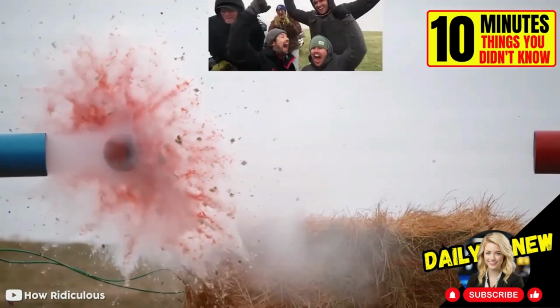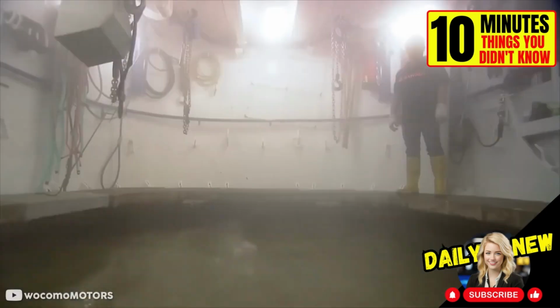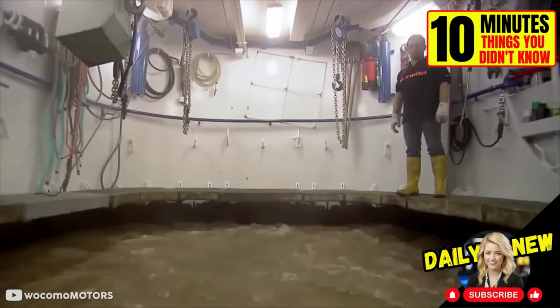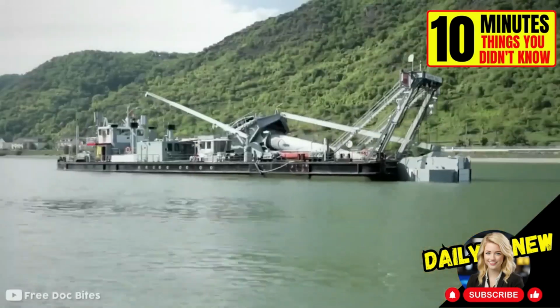This is one of the most incredible ships in the world. It can drain the seabed in a matter of seconds. Here's how it works. It drains water so people can walk on it. It's used to recover treasures and objects from the ocean floor.